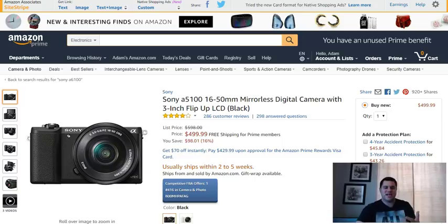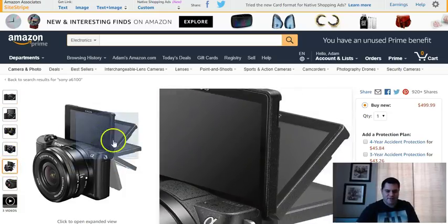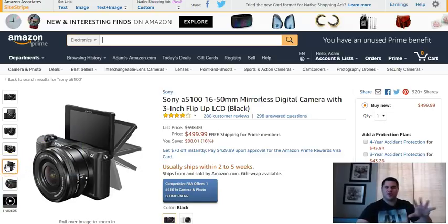I used to have this camera. I also had an A5000, the A6000, and the A6300, so I know about the cameras. The issue with this one is it has this flip screen that flips up. The problem was it became loose on all these cameras.